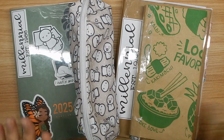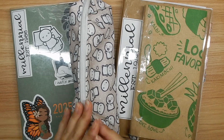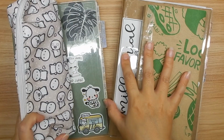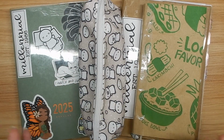I absolutely love my little routine that I have going on in my planners. I love my morning routine in general. My makeup desk is literally right behind me, so I'll do my makeup, flip around, work in these two planners for the most part, and then start my morning routine.